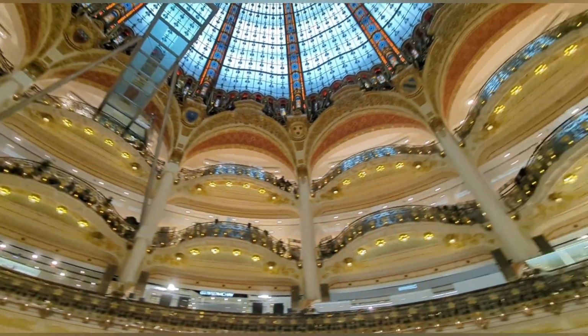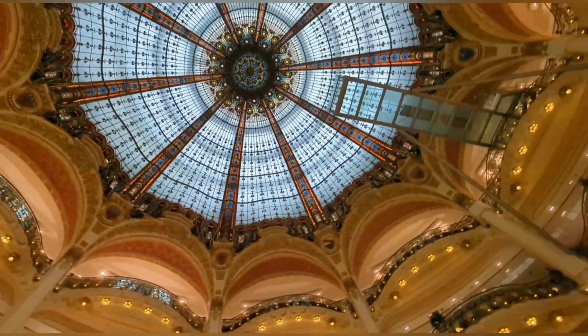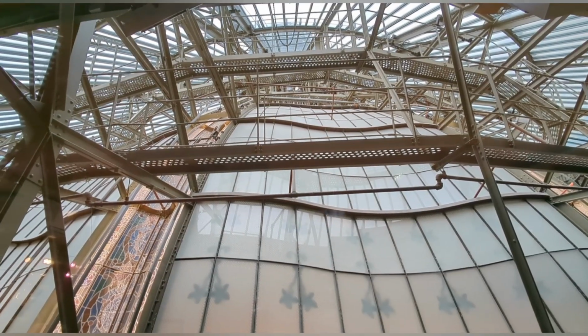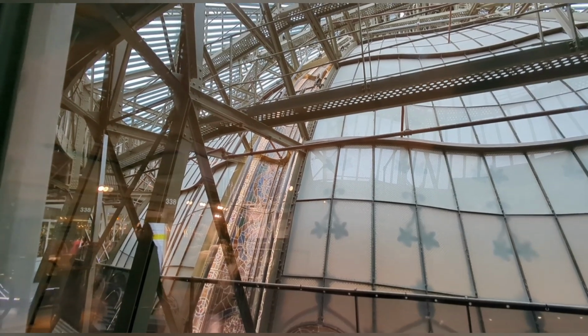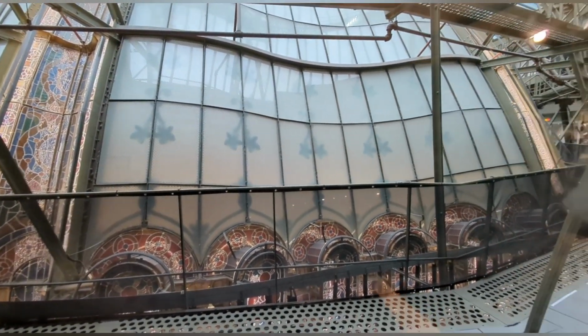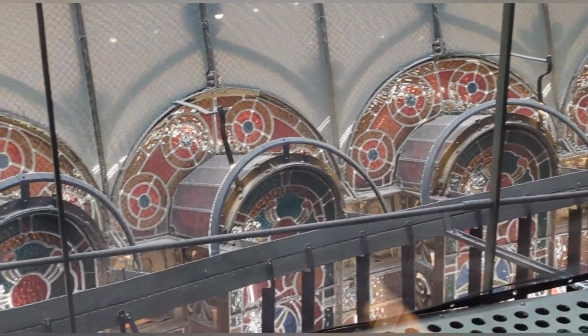Don't get dizzy. Round and round and round we go. Usually, you can also walk around on the balcony around the top of the glass roof, but this day when I was there, you sadly couldn't. But it was still amazing to see it from close up from the inside.